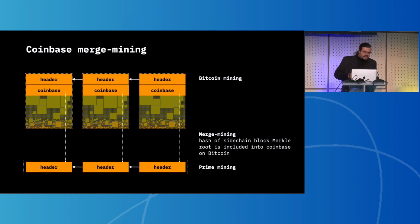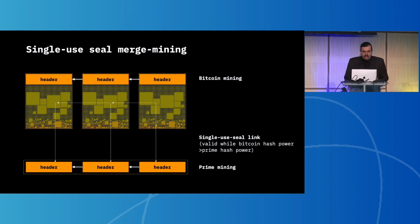But miners need to be aware of the sidechains. They need to do the validation, and they need to upgrade their own software. So it creates quite a big threshold. We can reuse the same concept we are using in RGB with a single-use seal and create a new version of mining called single-use seal merge mining, where you don't need a miner to participate in the mining of this other chain. Let's call it sidechain, but it's in fact not a sidechain.